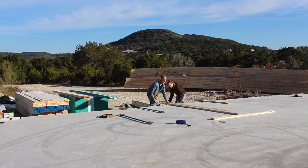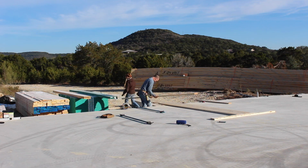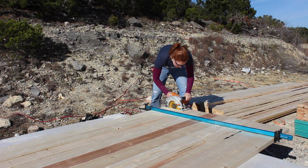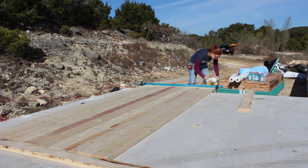So instead, we would bring out 10 studs at a time and butt them up against a temporarily placed board, clamp them together, and use a circular saw to cut all 10 at the same time. And while still time consuming, it did go a lot quicker.